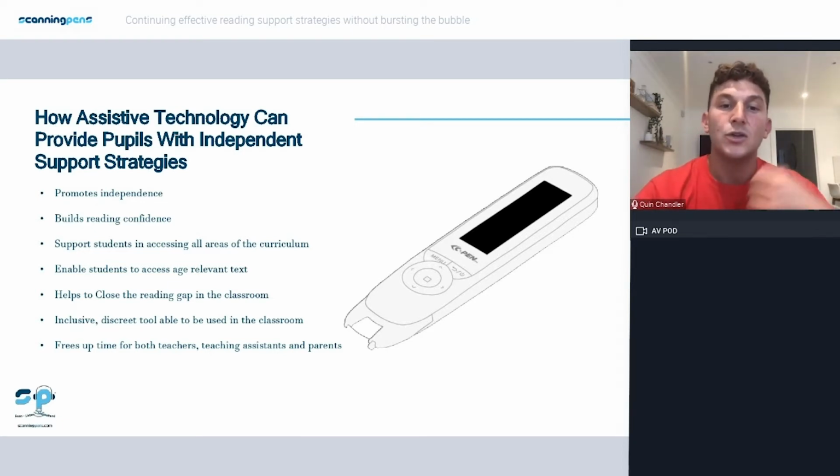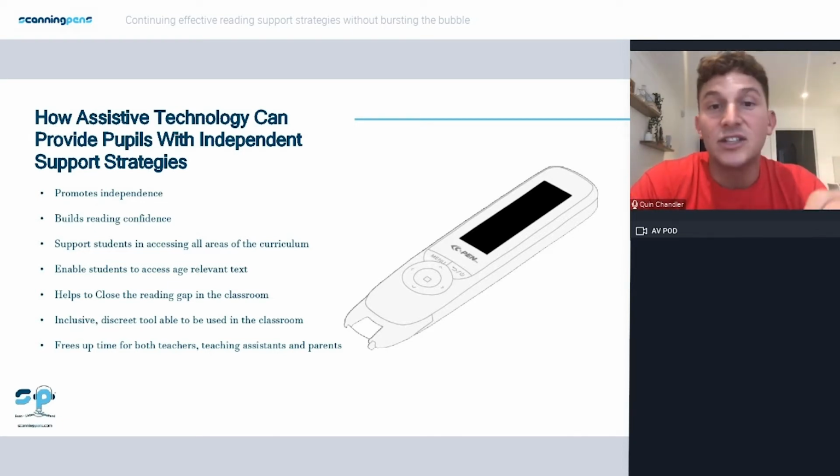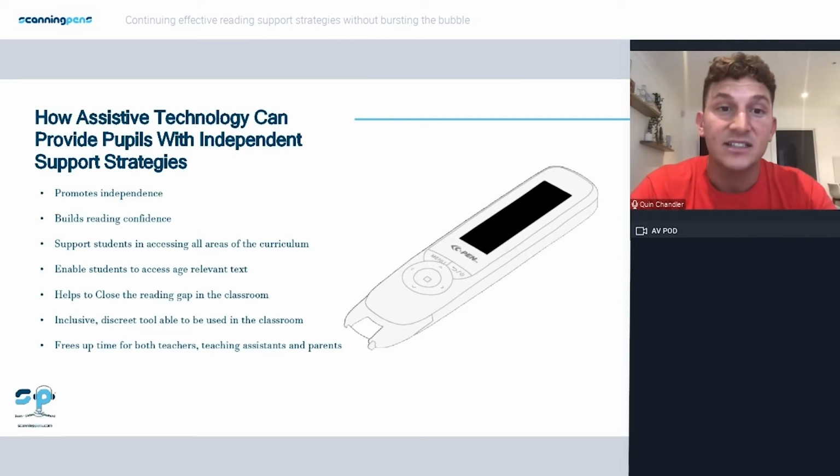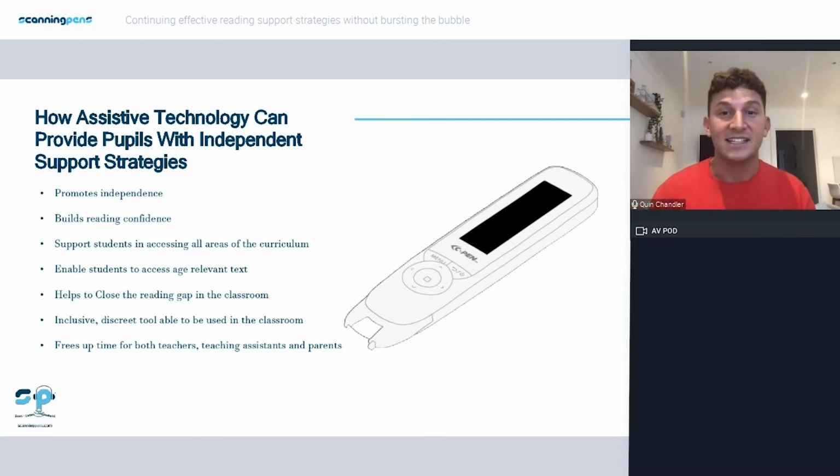And using them across all subjects really shows that you're allowing children with reading difficulties to access all areas of the curriculum, which again is one of the key selling points of the Reader Pen and one of the key benefits that we see. So it's fantastic when we hear from schools that Reader Pens have acted almost as a bridge in the classroom and really help teachers to close the gap, so to speak.